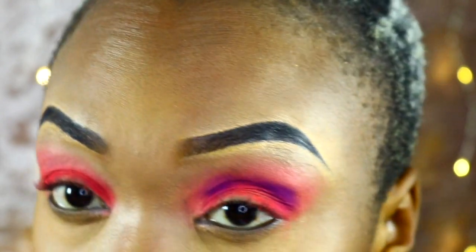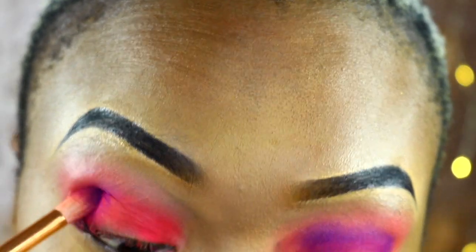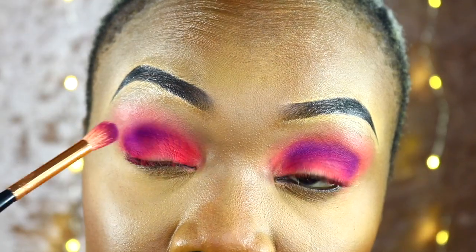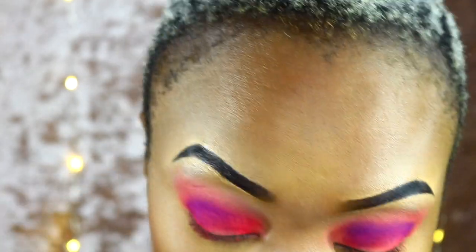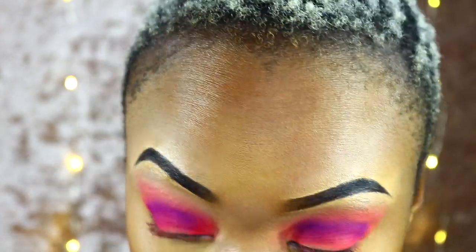So now I'm going to go in with the purple shade, and I'm just going to apply that at the crease. If you're not really sure where your crease is located, it's pretty much at the bone right above your eyeball. Some are more prominent than others, so just feel where your bone is, and that's pretty much where your crease begins.